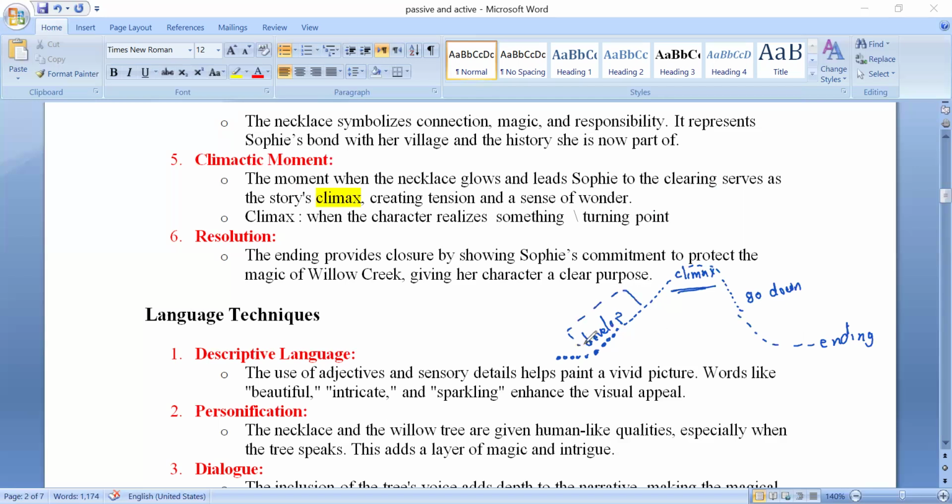In the development here, what should you write? You should create the problem, which is the conflict. Okay? After the beginning, in the development stage, you should create the problem. You should create tension. You should show everything which is considered as a puzzle until the climax. At this moment, everything will be going down to the solution, which is the resolution. Resolution means the ending of the story. The mountain you see on the screen is known as the plot of the story. The plot of the story.